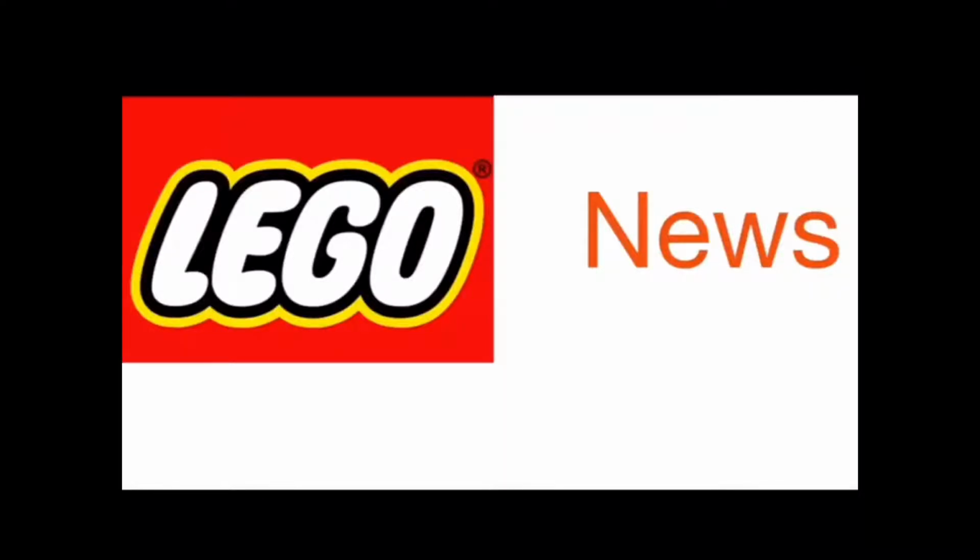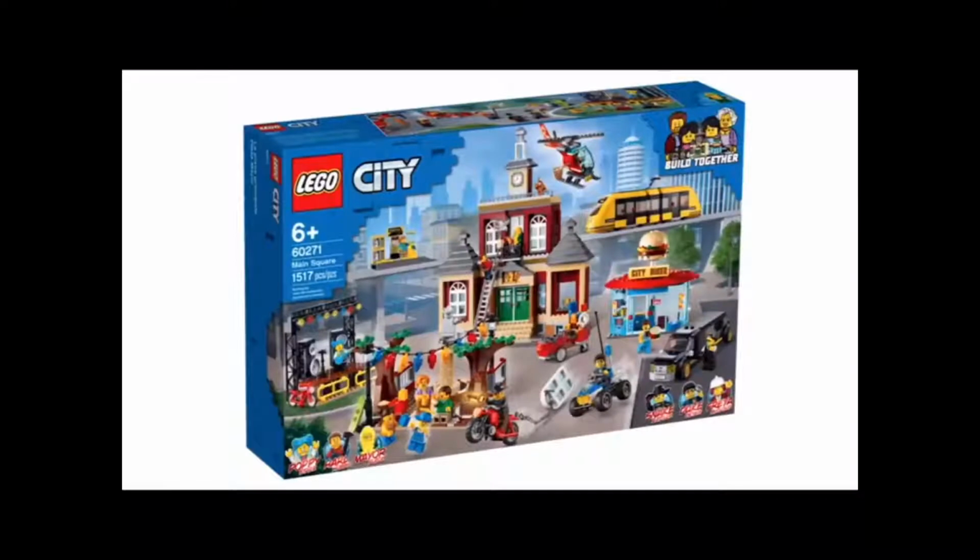And today in this Lego News episode, we'll be taking a look at a set image for an upcoming Lego City set, and also some set names for some upcoming Lego Ninjago sets. So without further ado, let's get into it. So starting off, we have the Lego City set 60271, and this is the main square.